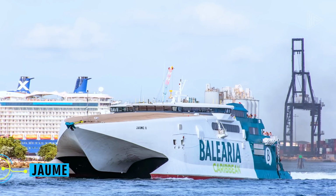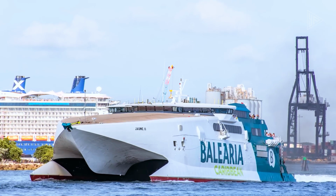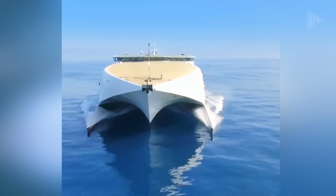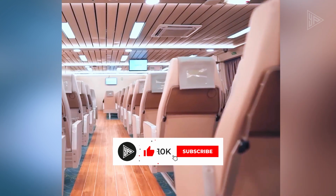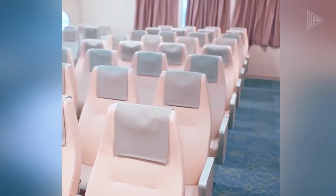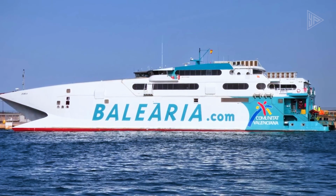Catamarans are typically thought of as small boats intended for leisurely excursions near the coast. However, there are some exceptions, such as the Jaume catamarans, which in no way conform to this stereotype. They measure roughly 266 feet in length and 85 feet in width. They are intended to be catamarans, which are basically 2 large hulls joined together. Each hull is composed of 8 waterproof sealed sections.